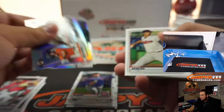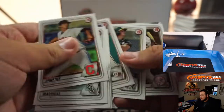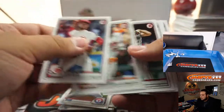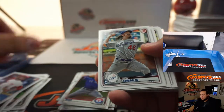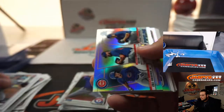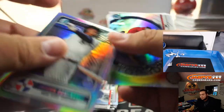Yeah, I'm telling you, I've been noticing that when there's a Dominguez autograph, it's a freaking loaded case. It's like a hot case. Obviously, this is only our fourth or fifth Dominguez out of all of the cases we've done, and I feel like those cases we have done with Dominguez have been pretty solid.